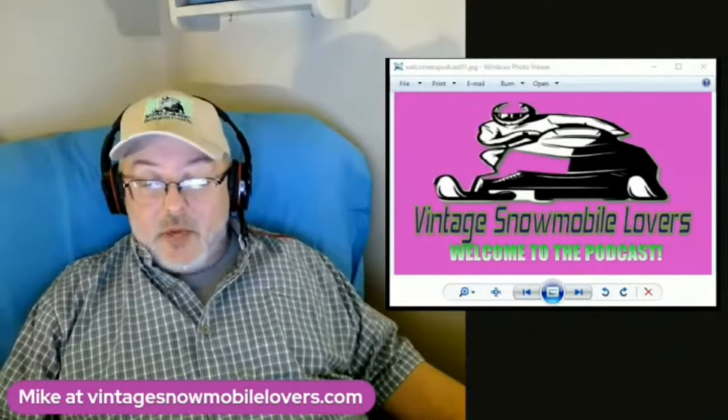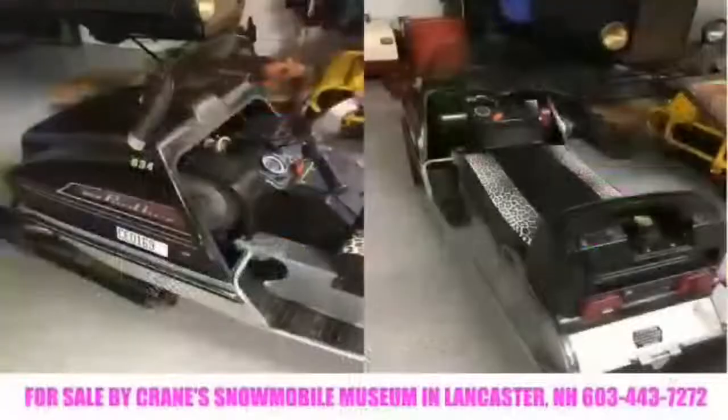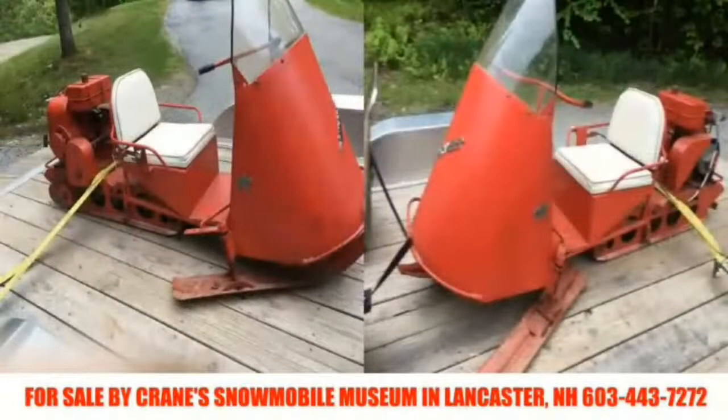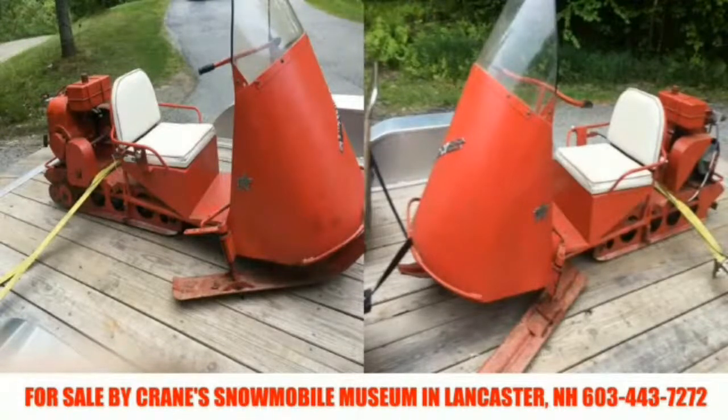Now, as far as the other announcements, before we get into some more videos, we've got a few sleds for sale. You've probably seen these before. This is an Arctic Cat Panther for sale by Crane's Snowmobile Museum in Lancaster, New Hampshire. If you're curious about this sled, give a call to the number on the screen, 603-443-7272. Also for sale by Crane's Snowmobile Museum is this older Polaris snowmobile with the rear engine. These go back to probably the late 50s, early 60s. I'm not sure of the exact year, but it's in that neighborhood. If you're curious about that, give him a call at the number on your screen.